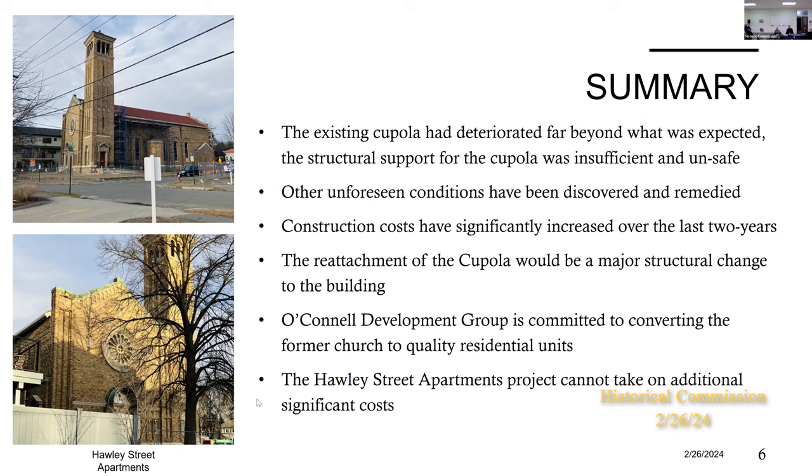I was just hoping you could remind us. I think you had an estimate for the, I don't remember whether it was just for the repair of the cupola or whether it was for the repair and the engineering to then really make it structurally connected to the building. The repair of the cupola, we estimate $100,000, and that does not include the structural trusses that would be required.